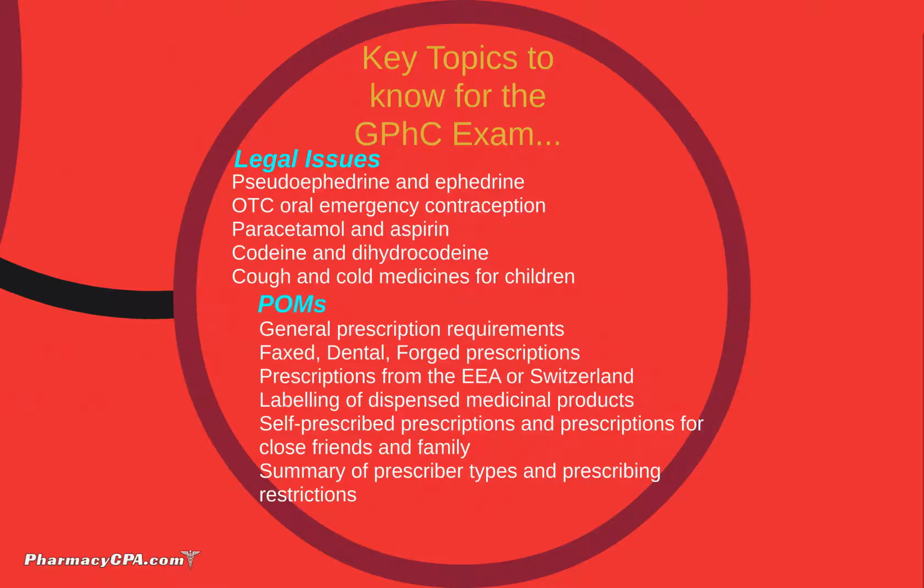You've also got to know about the prescription-only medicines, and you're talking about general prescription requirements, fax, dental, forged prescriptions, what to do in those circumstances, prescriptions from the EEA or Switzerland, you know, whether they're legal, whether they can do controlled drugs, labeling or dispensing medicinal products. You've got to know the particulars that need to be on the label.